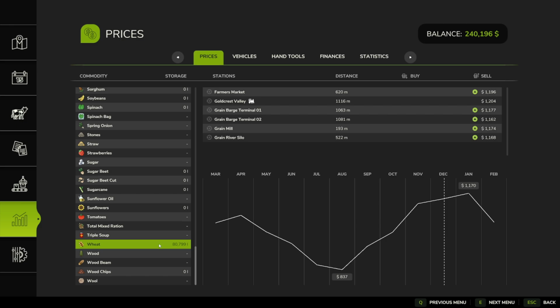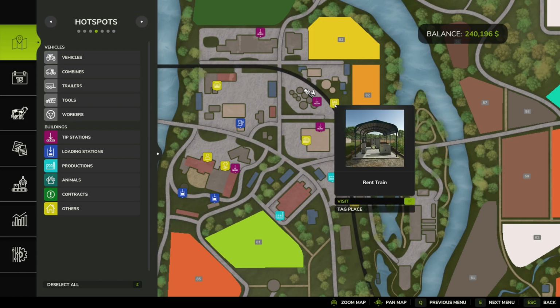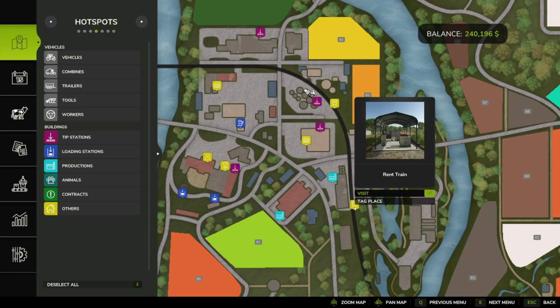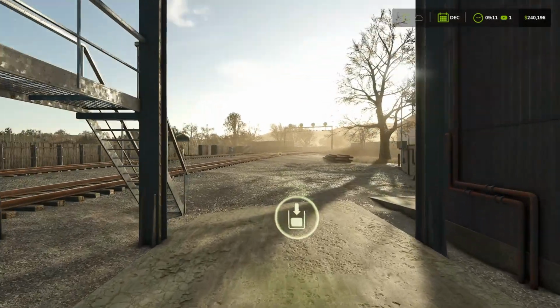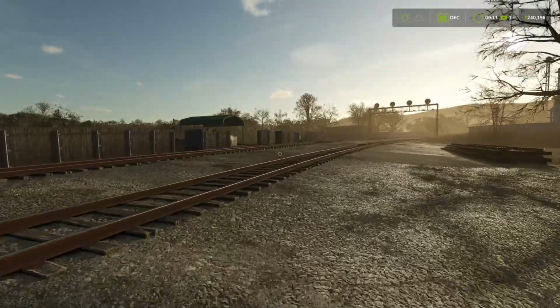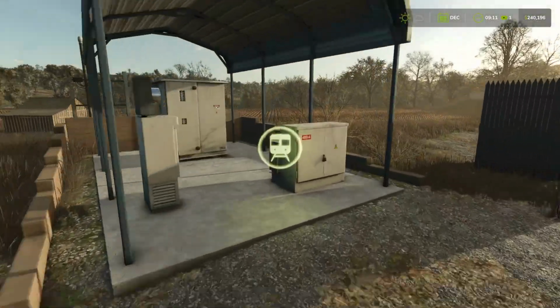But what we want to do now is go and hire the train. Looking again at the map, we've got these two points where we can go and rent the train, at both ends of the track. We're going to head to the one just over the other side here. I should have tagged it, but it is incredibly close, and you can identify it by the little train symbol.